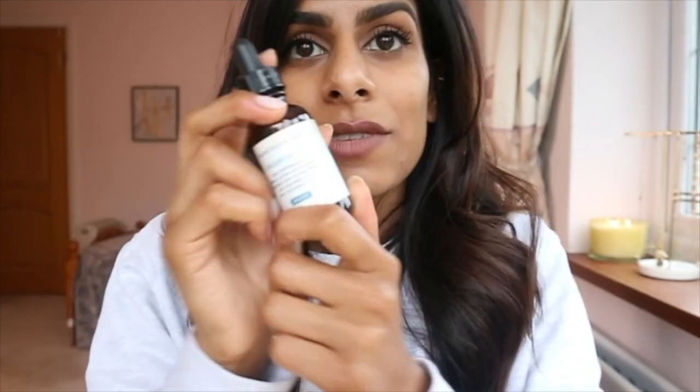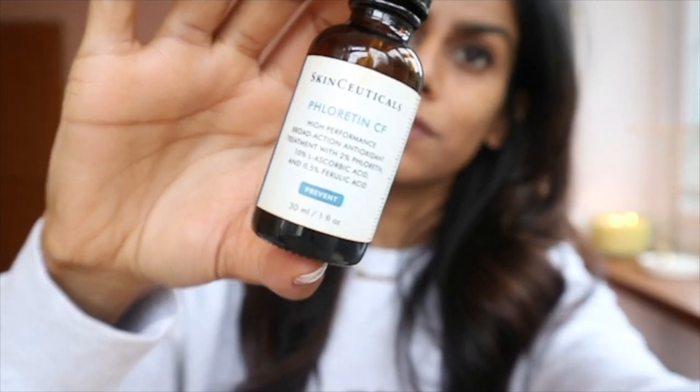If you have uneven skin tone and pigmentation, it's important to use vitamin C. I was gifted this from SkinCeuticals, the Phloretin CF Vitamin C Serum. Vitamin C is really good if you do suffer from pigmentation and an uneven skin tone. Put this under your moisturizer as well. Amazing, really good. Another thing that I love from SkinCeuticals, I was also gifted this. By the way, this is not an ad or anything. These are literally products that really work for me.